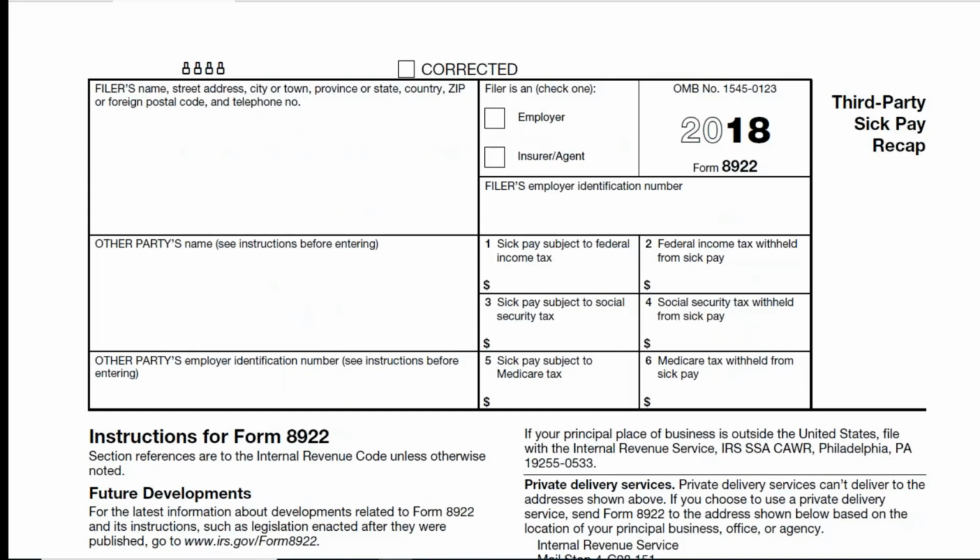Okay, the next page, page 16, is just a reminder for the third-party sick pay recap form. If you have a third-party administrator that is involved in paying employees any sick pay amounts, and they report to you amounts that you need to pay in as the employer for the employer taxes on the third-party sick pay amount, Form 8922 is the form that will reconcile that information and report it to the IRS to make sure that the W-2s and the 941s will match up properly. You can also look in Publication 15A for additional instructions on third-party sick pay reporting and how that form needs to be filed.